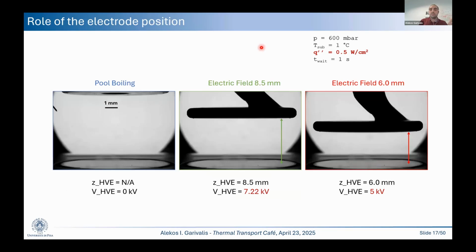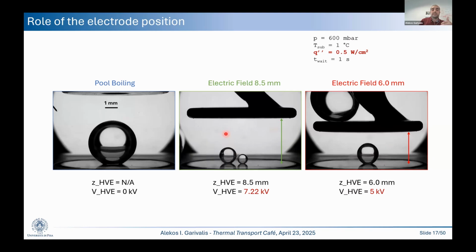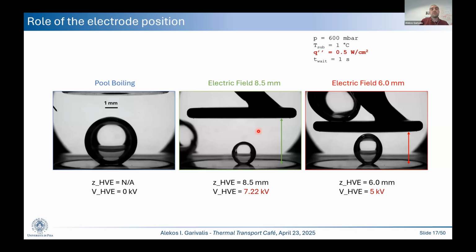I can show you some other movies here. These are interesting because they are in the same conditions: pressure, subcooling, and so on. The only thing that changes is that on the left we have an aperture boiling experiment, and then we have the same average electric field but the electrodes at a different distance from the substrate. You see on the right, with the electrode close to the substrate, there is regular detachment. But if the electrode is higher, there is no detachment, but the bubble starts to slide laterally. In any case, the effect of the electric field is vapor removal.